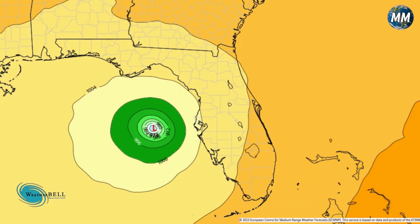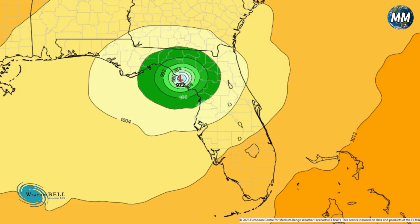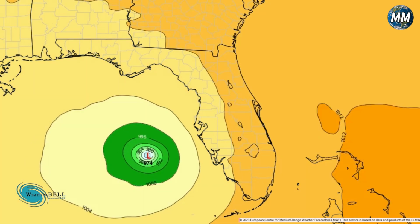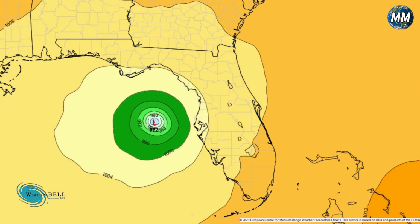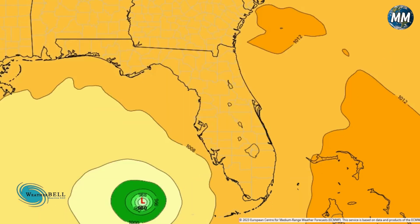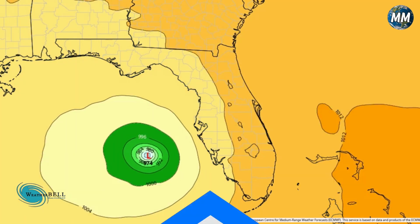And speaking of that, I do want to talk about the European model real quick as well, just showing you again that not just one model, but the models are in pretty good agreement with Idalia really wrapping up. You can see that low is very defined. It's going to be a strong system. And again, moving into the Big Bend, the European model is very much in agreement with the other major models.